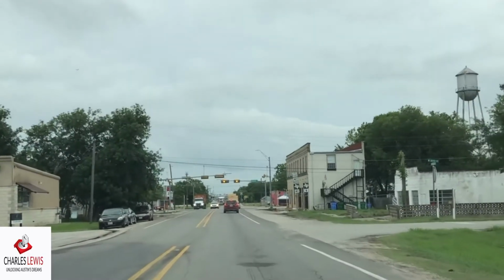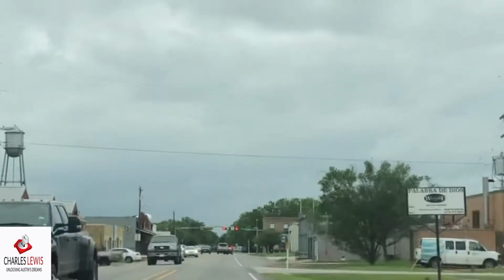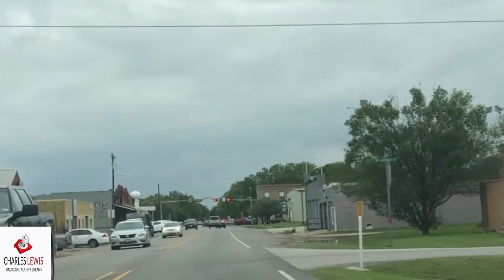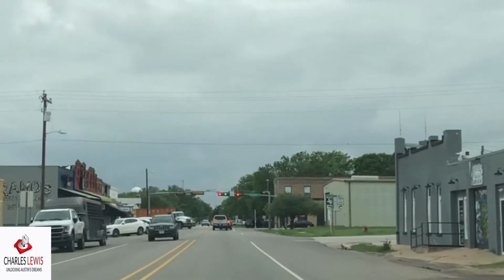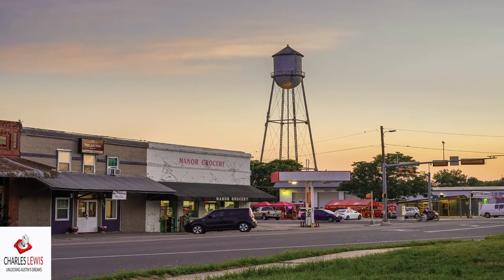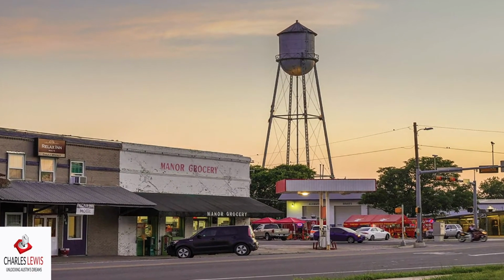Up there in the distance is the iconic Manor Water Tower. Have you seen the movie What's Eating Gilbert Grape? If you follow Lexington down to Old Highway 20, you'll see the grocery store they use in that movie. It looks almost the same way that it did back in 1992 when they filmed here.